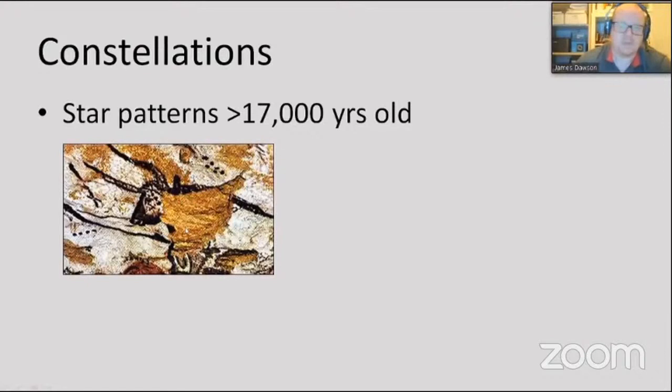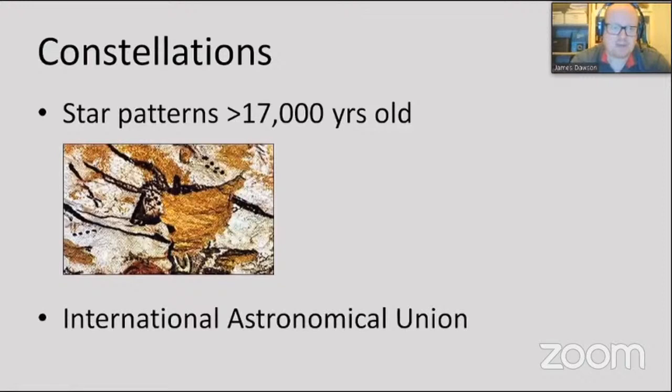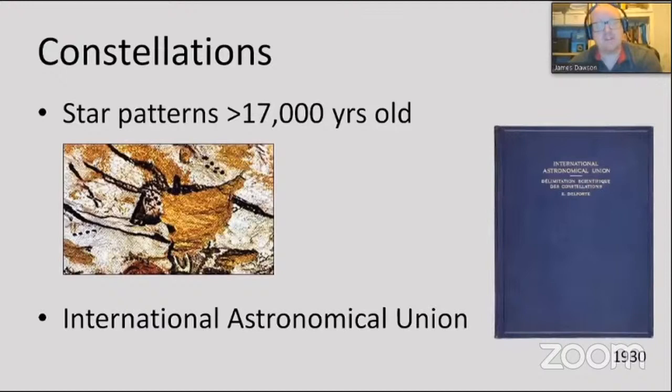But over the years, hundreds of different constellation patterns built up, and everyone had their own patterns. And in the early part of the 20th century, the International Astronomical Union was born, and their role was to facilitate work between astronomers from different countries, and also to promote the study of astronomy. And one of their first tasks was to break up the sky into 88 defined constellations. And that's what this publication is all about, drawing boundaries between the exact stars.